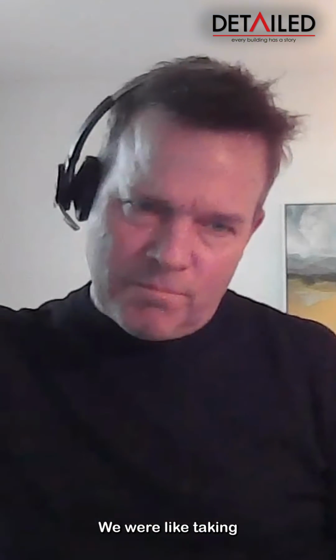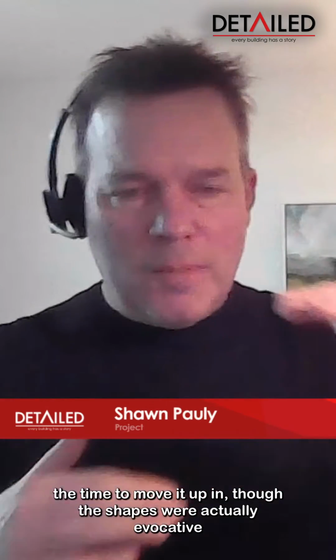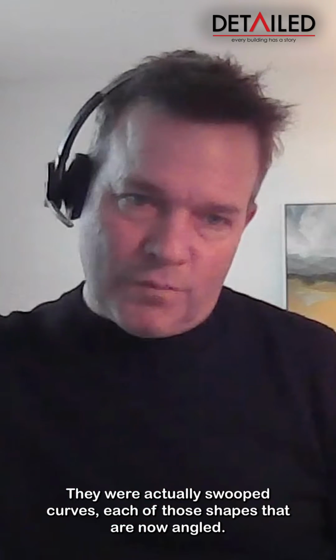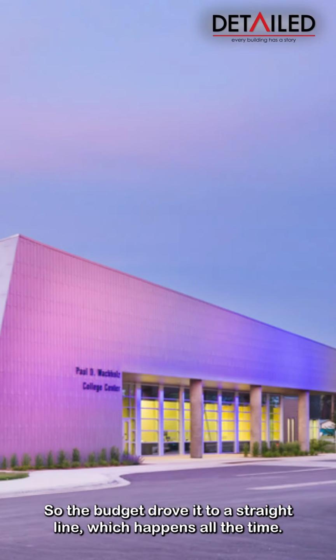We were like, you move your baton up, move it up again. So the shapes were actually evocative really of that movement. In fact, the original design, Shawn might remember this as well, they were actually swooped curves, each of those shapes that are now angles. So the budget drove it to a straight line, which happens all the time.